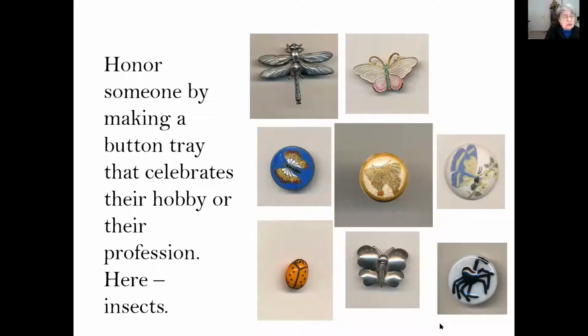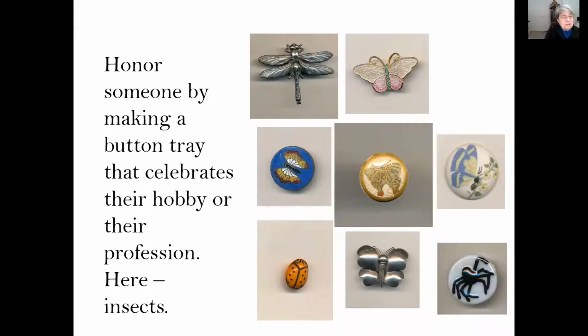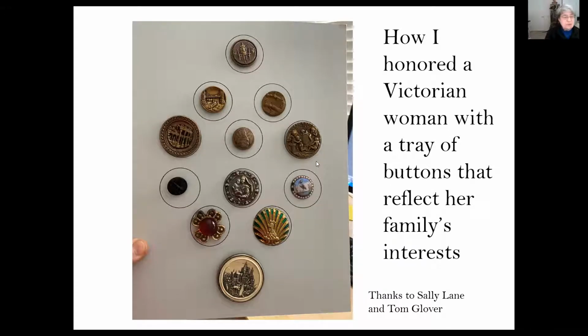You can decide to have your button card or tray reflect a hobby of the person you're giving it to. So this is all different kinds of insect buttons. You could do a card about teachers, for instance. And this is my card of how I honored this Victorian woman. And the card reflects her interests. For my information on Couser Farm, I am grateful to Sally Lane and to Tom Glover.